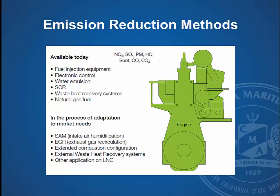So, emission reduction methods that are available today are fuel injection equipment modification, specifically electronic control, water emulsion, selective catalytic reduction, and waste heat recovery systems. And again, with waste heat recovery systems, what we're talking about is lowering CO2 because we're increasing the efficiency of the plant, and burning natural gas fuel. Specifically in the United States, with the increased production of natural gas, I would not be surprised if this becomes a major influence in the future for North America.